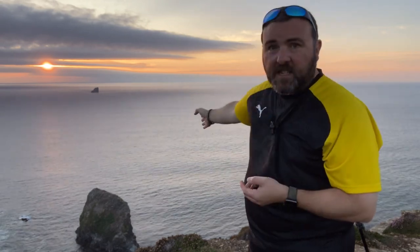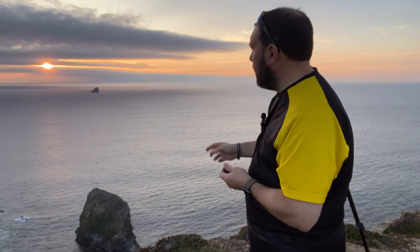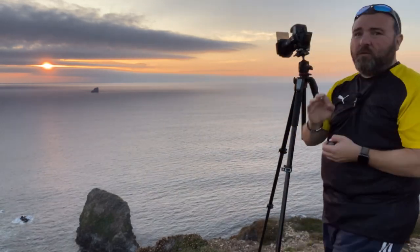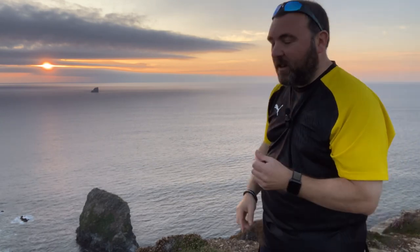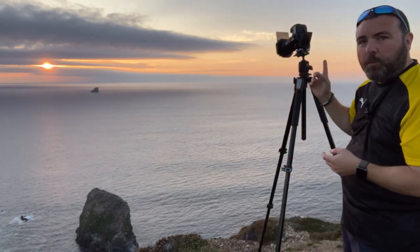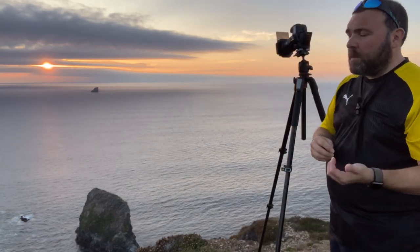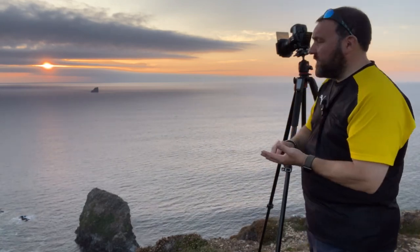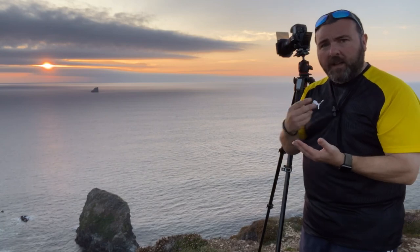As you can see, there's that sea stack down there yet again, the one that we were shooting on the other side a moment ago. That's looking really nice. I'm really pleased with that. That's looking really good. I don't know if you can see that, I'm shooting in portrait orientation. I've actually changed back to my 24-105mm lens for this shot. The 16-35 was going to be a little bit too wide. I wanted to get it a little bit tighter.